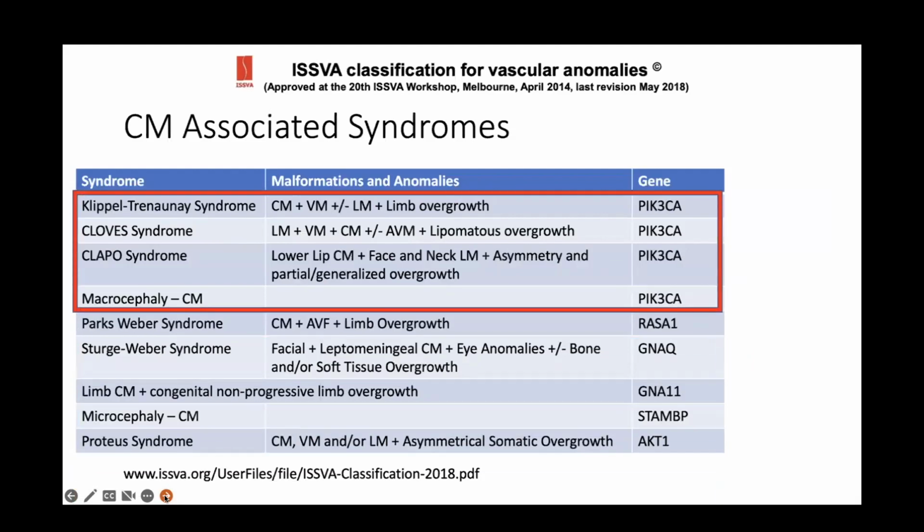So here's that PIK3CA pathway, the mTOR pathway. What's also important to know about the mTOR pathway is these people respond really well to rapamycin. So a lot of people with Sturge-Weber ask me, can I use rapamycin on their birthmark? Sure, of course. And sometimes it works, sometimes it doesn't. If it works really well, maybe you have one of these syndromes or a different mutation.